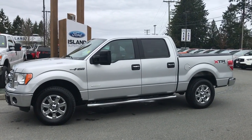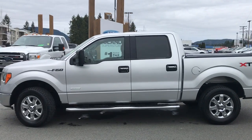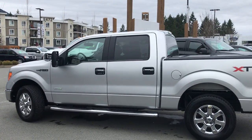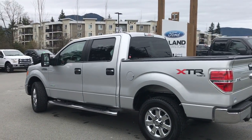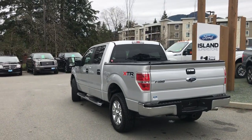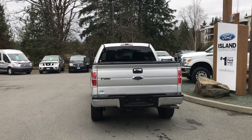Today, we're looking at a 2014 F-150 XLT in ingot silver. It has gray leather interior, seating for five, four doors, and a 5.5-foot box. It also has a 3.5-liter EcoBoost engine. It's a V6, and it's a 4x4. It has the XTR package, which adds a little shine, with chrome bumper, grille, running boards, handles, and tow hooks.